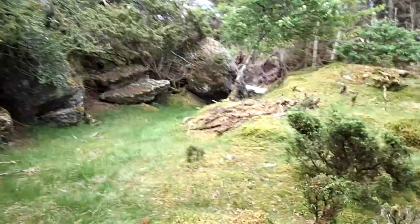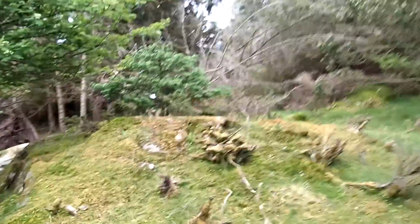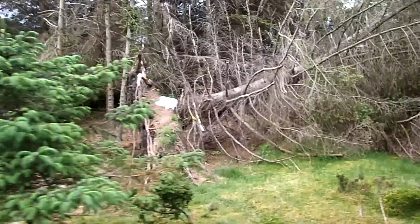And this is the end of the road. Go down here towards the sea. And there's a lot of messed up trees here. You can see here, let's go over here. See those big roots up in the air. Wow, look at that big tree.